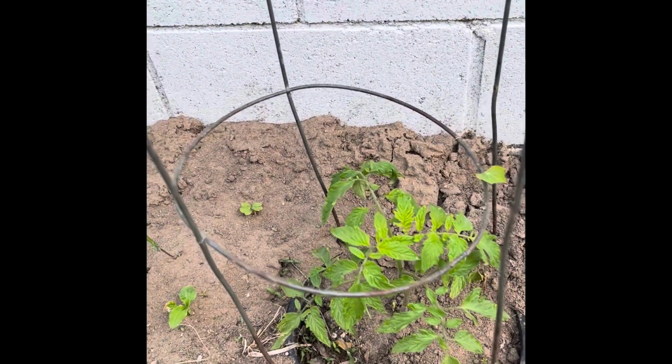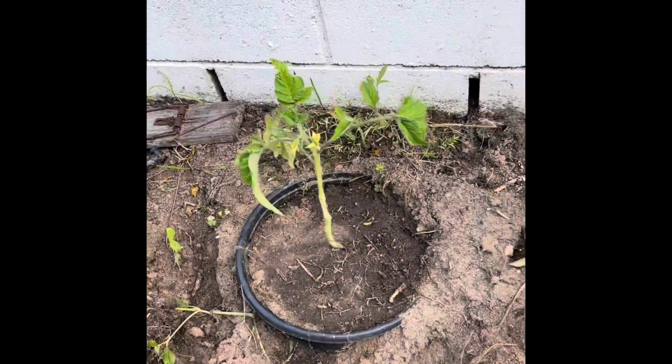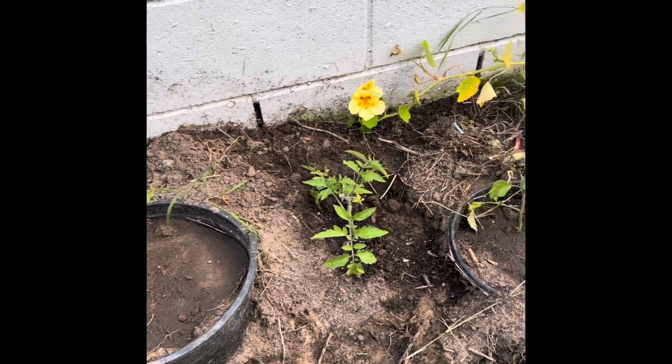Volunteer tomato, volunteer tomato. And what do I mean when I say volunteer tomato? These tomatoes came up practically on their own.